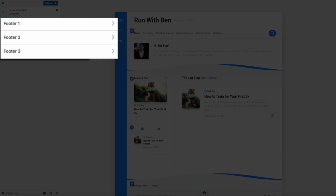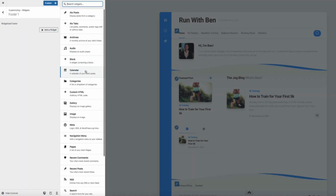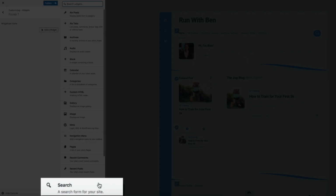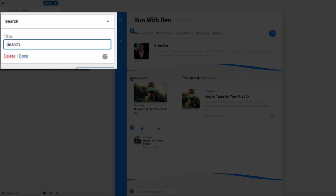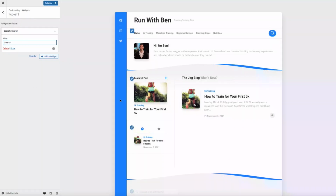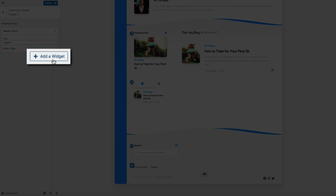So to get started, simply click on the footer 1 column to open it up and add any widgets that you want. Now for this example, I'm adding the search widget. It's pretty straightforward. You'll just give it a title, but I think it looks good and it creates a helpful user experience as well. Then below that, I'm going to add a quick About Me blurb. So add the custom HTML widget.